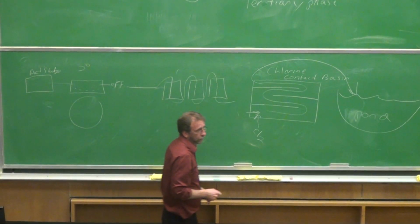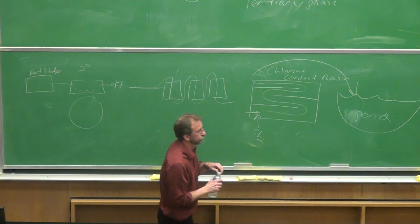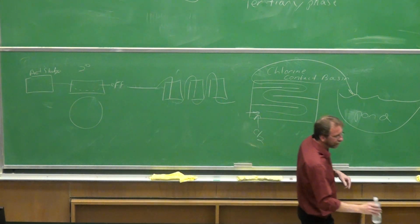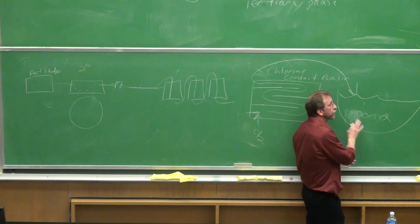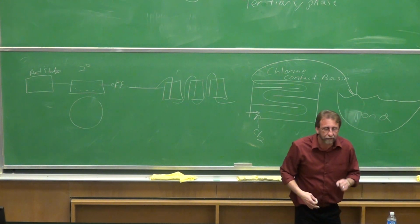But, go ahead. Would we have some residual chlorine in the water? Average plants or? That's a good question. You do have residual chlorine in the pond. We actually want some residual chlorine in the pond because we want to keep the pond clean. You know, we don't want bacteria growing in the pond.